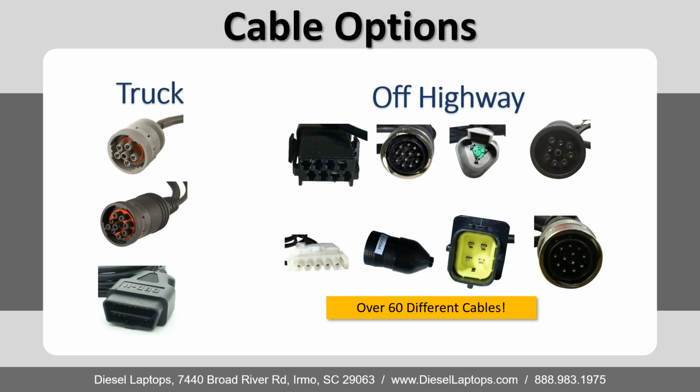So here we have cable options. We hinted on this a little bit earlier. Truck world, pretty easy. We have our 6-pin cable. That's the one on the upper left corner, the gray one with the 6 pins on it. That was the standard from, well, when things became electronic on trucks, all the way up through the mid-2000s, and that's when the 9-pin came over. And the 9-pin's gone through some variations now. You'll notice the newer trucks since about 2014-ish, they'll have the green connector on them, and you also have trucks that still use the OBD2. It's mainly the import stuff, the Hinos and Isuzus and the like.